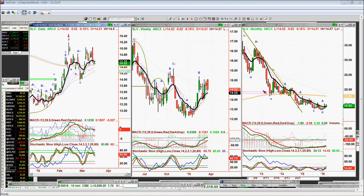SLV, the iShares Silver Trust, is trading at 14.52. It's down 2 cents. It has had a very big move. Not in chart formations; in some ways it looks a little better than gold on the shorter term, but the weekly chart of silver, the monthly, looks terrible. So it's just begun some kind of a consolidation.